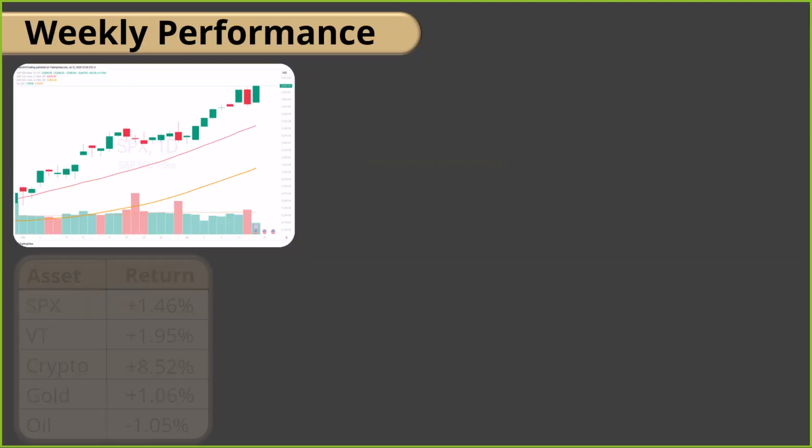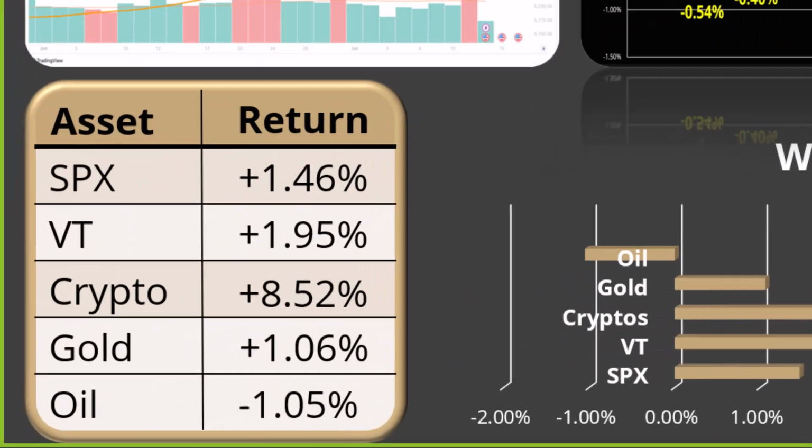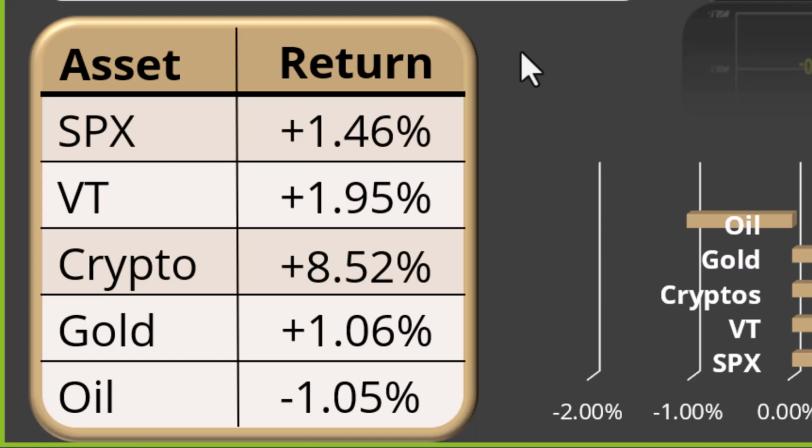So let's go in and take a look at the final numbers for the week. And in equities, we see somewhere between 1.5% to 2% across the world. That's a strong move, especially when you take a look at where we've gone. We've pretty much been up every single week for the last 6 or 7 weeks.